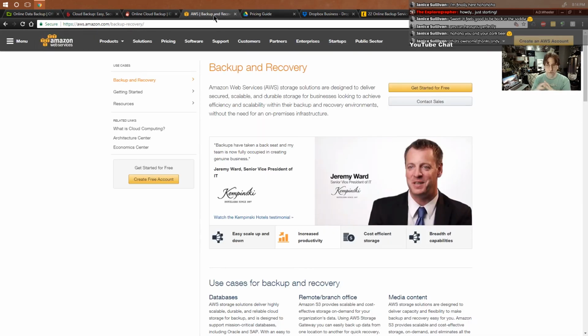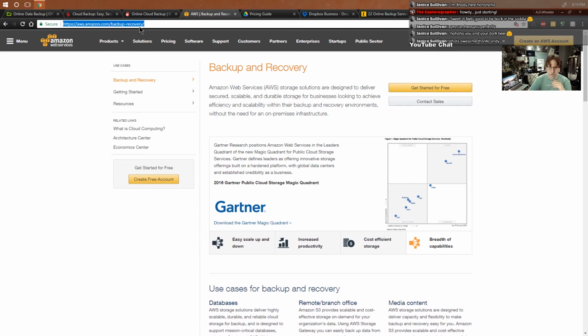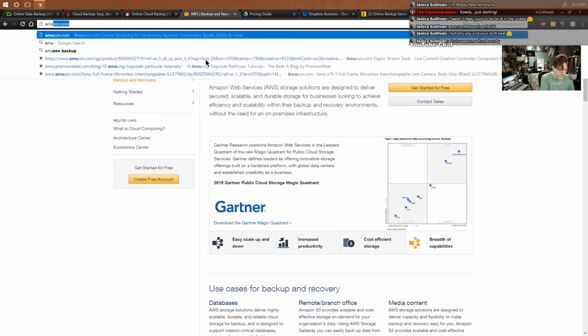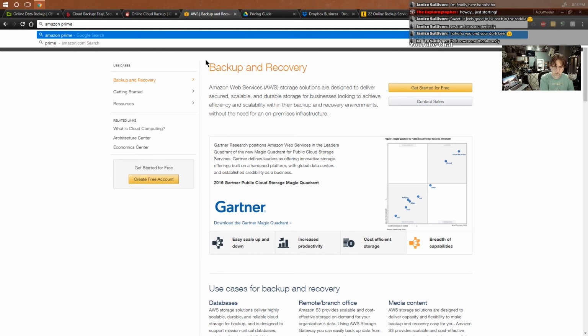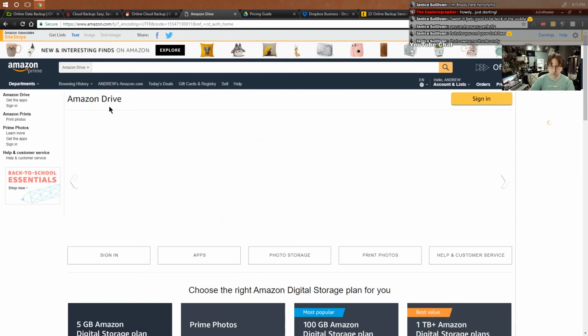So I did have Amazon for a while, and Amazon had like an Amazon Prime thing, which was really geared towards consumer level backups. So if you go to Amazon Web Services, this is more of like a business grade thing. Their online Amazon Prime, I think it's called Prime Backup. I think it's Prime Cloud, I think is actually what it's called. I don't know. They keep changing it. It's probably pretty much why I don't go with them anymore. Okay, so they've got Amazon Drive. Yeah, it's just original.